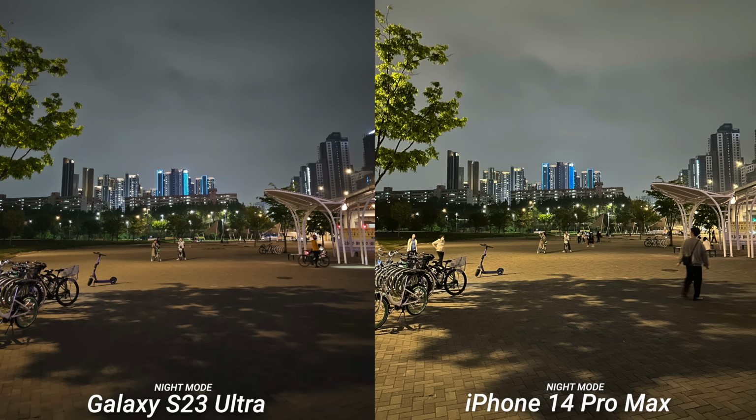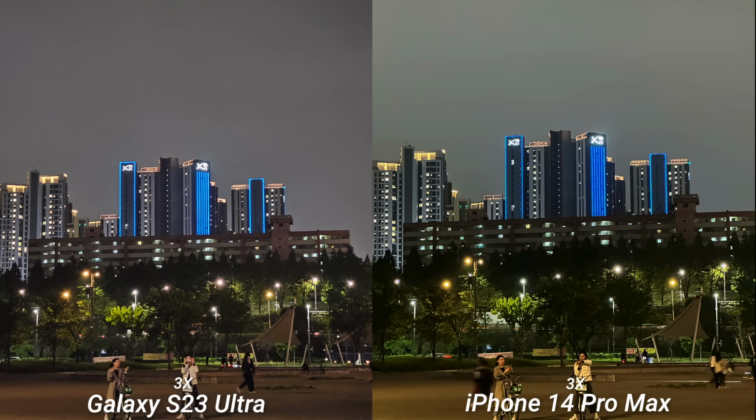Here is a full range test. This is the main lens. The iPhone this time with the brighter approach and more detail in the foreground. The 3x looks good on both, but this time around, the iPhone actually looks cleaner on this one.